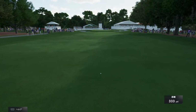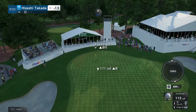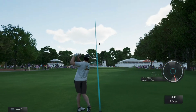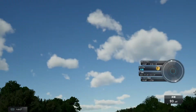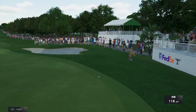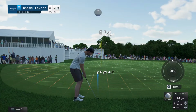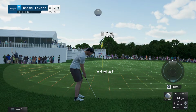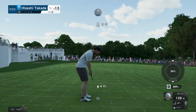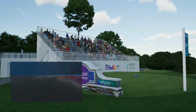Great shot. Time for the second shot at the 10th. All right, facing a little up and down here to save the par. Well, that's an impressive little chip. Putting for a par now. And the putt drops, and we're moving on.